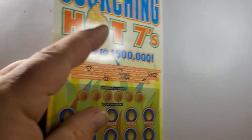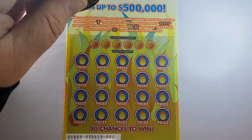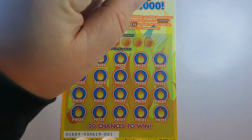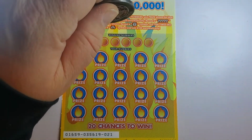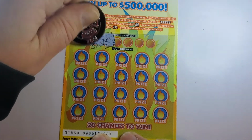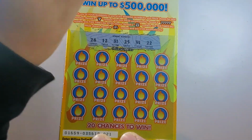All right, on to the Scorching Hot Sevens. We have tickets 21 and 22. So, same as the $5 ticket, matching numbers, 7 for an auto win, 5 sevens for 5 times. This one has 5 sevens instead of the 2 sevens. The sack for 10 times. Oh, and there's no sack on the $5 one. And the flaming 7 for $100 automatically. We are looking for 28, 12, 31, 25, 34, and 22.